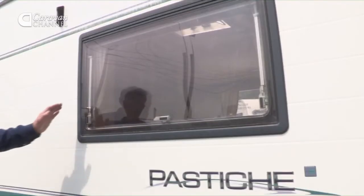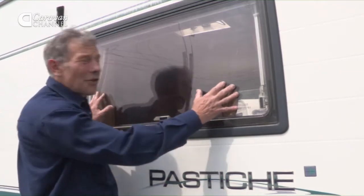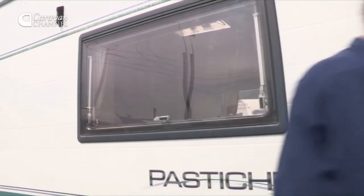For example, look at this Site's S4 framed window. You hardly ever find these on touring caravans. They're so easy to get replacements. They're costly, but I reckon that's the best I've seen for a while.